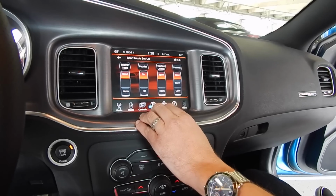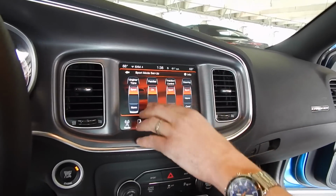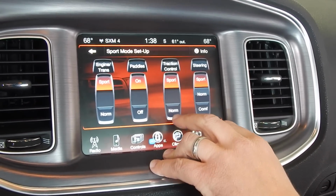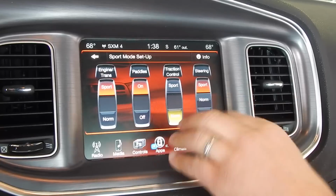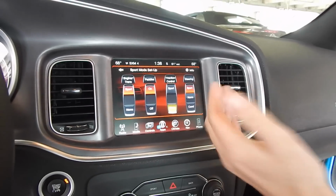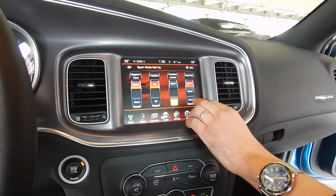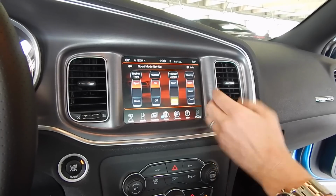So if you want harder shift points, quicker response, put it in sport, paddles on, off, traction control, normal sport. This will give you a little bit more feel on the track. Let it slip just a little bit for more control from the driver. Okay. And steering, right? So comfort, normal, and sport. So with the EPS system.